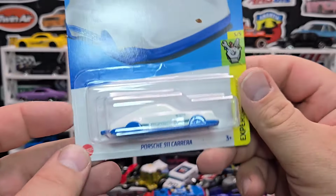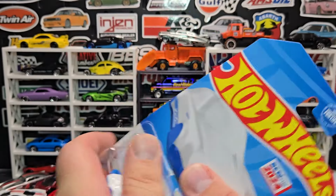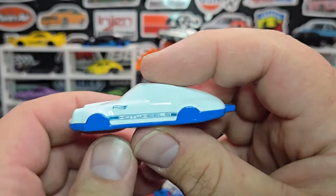This is the second color for the Porsche 911 Carrera, the keychain. Second release for the year as well. Just constantly, this case is nothing but twos. The second one, second one, second one.